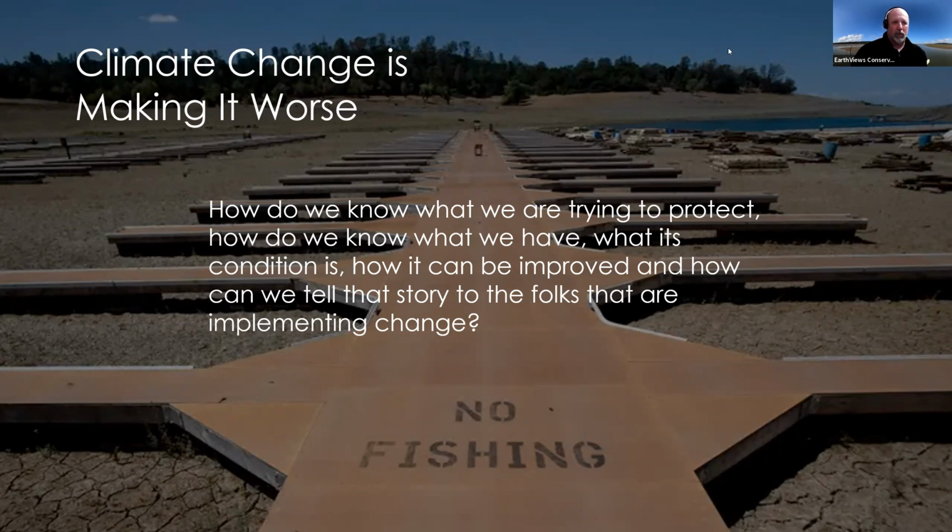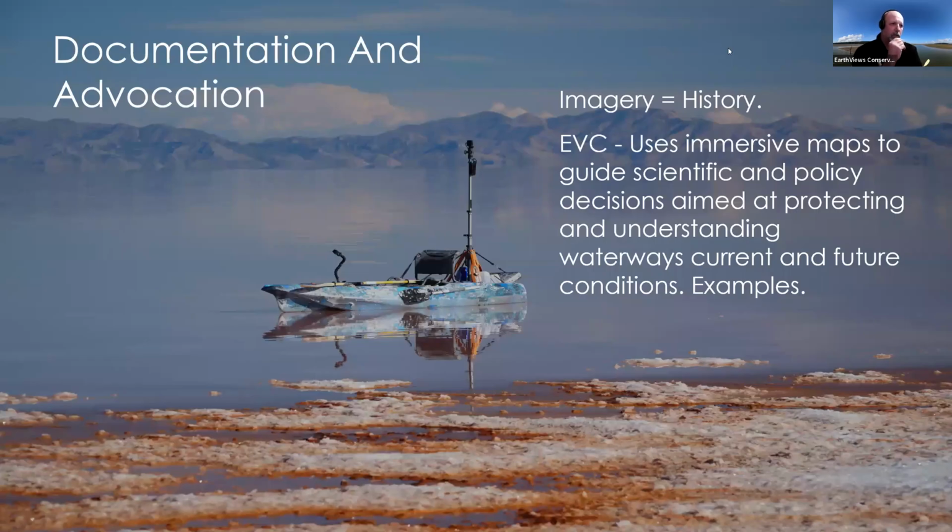But really, when we talk about implementing change, we talk about being able to convince policy, and visualizations more than just a picture you see here. It's a very powerful picture of, I believe this is, well, I'm not sure. I thought that was a marina in Lake Powell, but it's not. Anyway, a high and dry marina here from a reservoir that's gone down. It's a powerful picture, but it doesn't take you there. And so, what we're trying to do at Earthview's Conservation Society is create a way to document using modern mobile mapping technology, and then use the imagery that we collect to advocate.